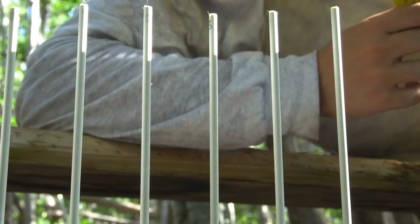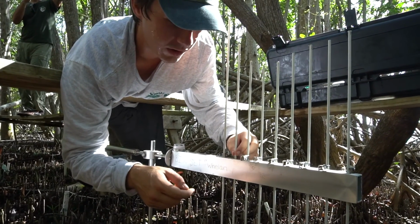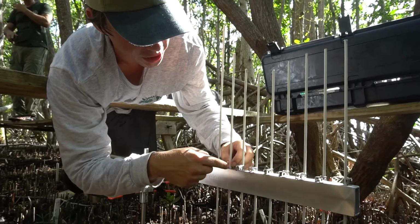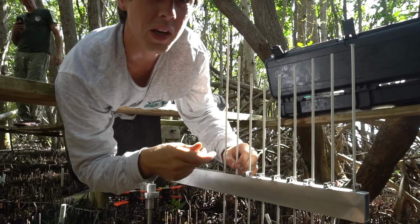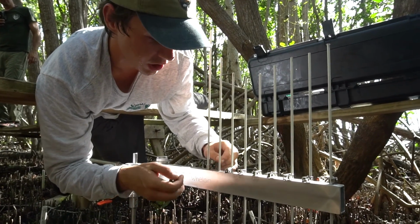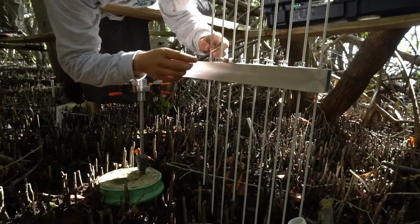Right now we're slowly lowering 9 pins so that they reach the soil, and then we'll measure them from the top of the arm to the top of the pin to hopefully gain some insight as to how soil elevation might have changed here since the last time we surveyed.